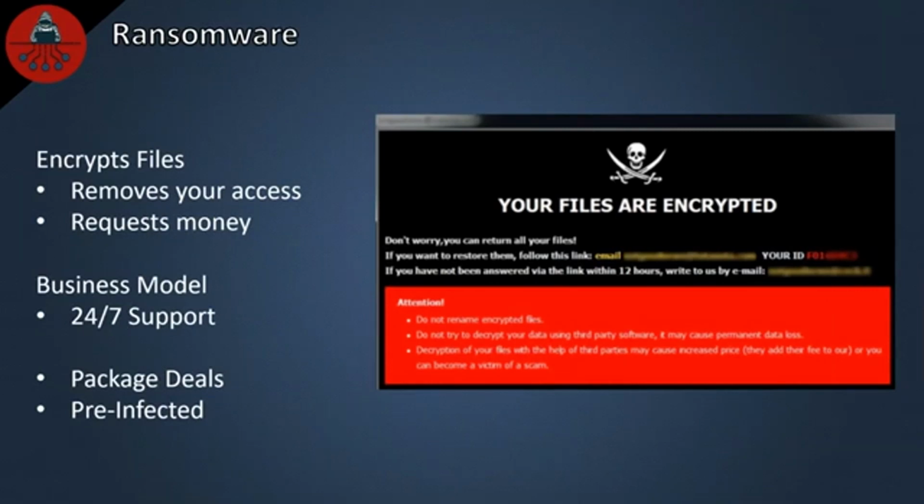It's extremely profitable. Not only do they have contact information here on this example, but generally there's call centers where they will help you get them paid. They really, really want to make sure that they get paid, just as your normal business. This is their business in general, attacking and getting devices encrypted so that they can get paid.